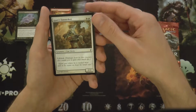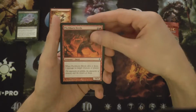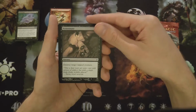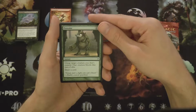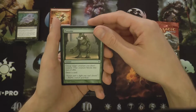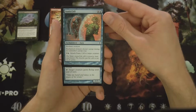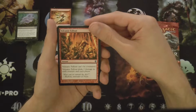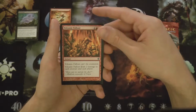So our Conspiracy pack has Johnny's Sunstriker, Crookclaw Transmuter, Mana Geyser, Pitchburn Devils, Charging Rhino, Liliana's Spectre, Assassinate, nice. Removal is important in sealed, as it is in many formats, draft and constructed as well. So nice to see an Assassinate as a possible thing that we could play if we go black. Provoke, Stasis Cell, another one of those blue taps a creature down type effects. Our first uncommon is Wind Dancer, and then Volcanic Fallout. Nice. Nice sweeper. Or sort of sweeper. I mean, it sweeps small creatures.